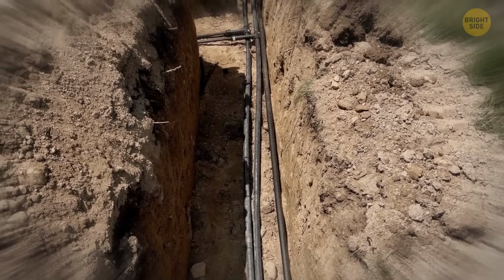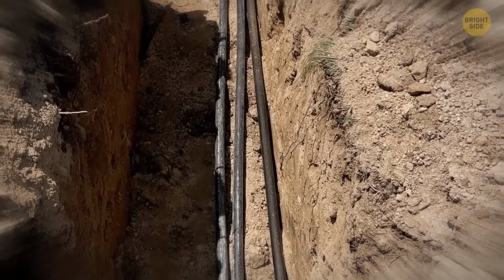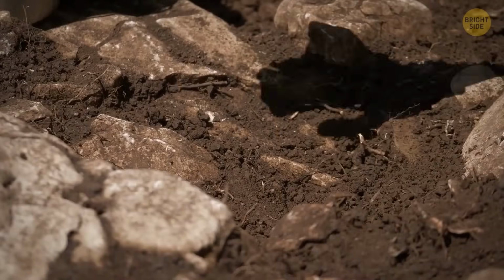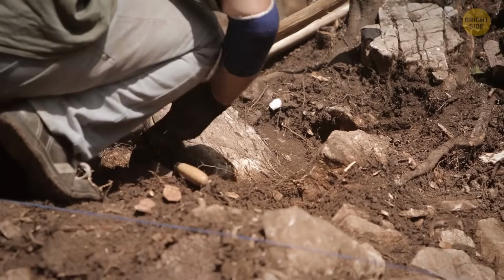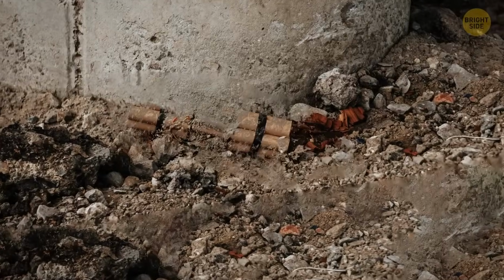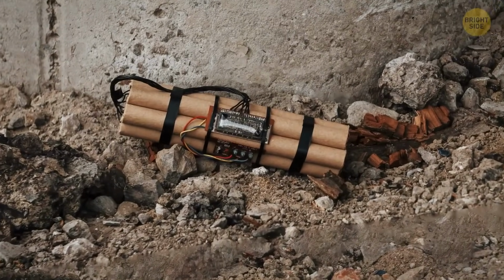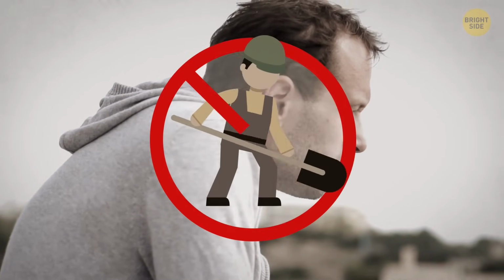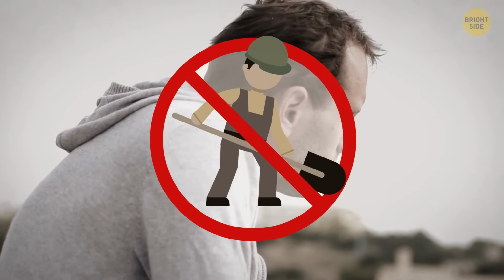Searching the area, you notice all the holes had something similar, metal wires, thin wires that you can pull from the ground. They're buried deep, so you start digging. An object starts to reveal itself. Uh-oh, it looks like old dynamite. This certainly surprises you. Better stop digging to avoid any accidents.